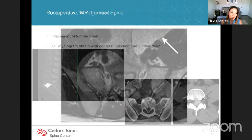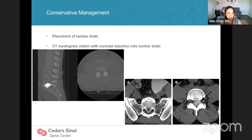So given the concern for CSF leak, we put in a lumbar drain. You can see it's here at the L3-4 interspinous disc space. And with that lumbar drain, we actually injected contrast into it to further see if we could see where the leak was coming from. And here you can see on that CT myelogram in the lower right image, you see some contrast extra-thecal in the anterior left space.